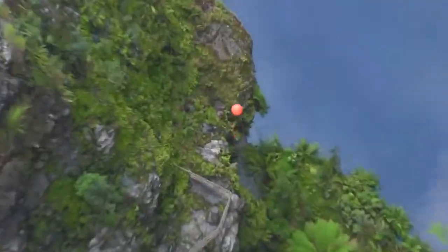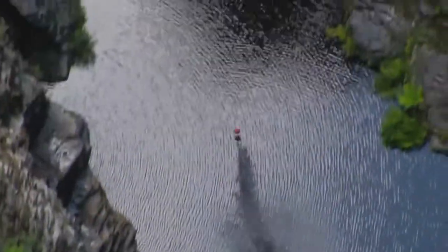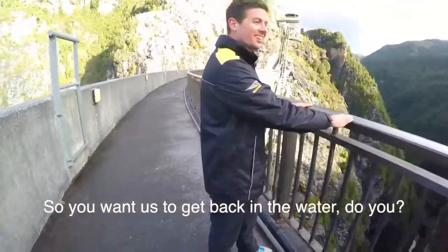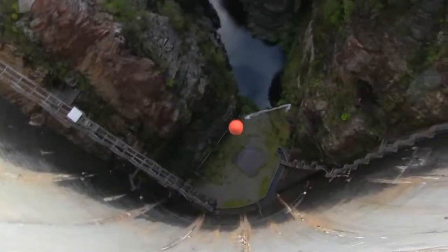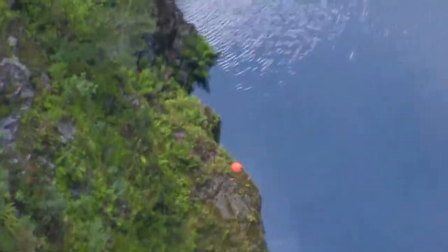Whoa, look at that go! That's incredible. So you want those to get back in the water, do you? This is Brett who just threw it. I literally just dropped it with a bit of spin, like I didn't even throw it, and it just took off. Like we had no idea that was going to do that.